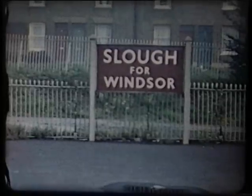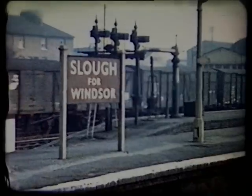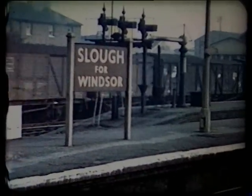We'll break our journey here to watch some passing trains. 6876 Kingsland Grange seems to be stopping here. On the up relief, as the Great Western called their slow lines, a 2800 on a goods, which includes some train ferry vans returning to Europe.